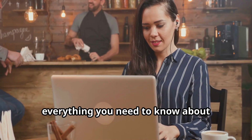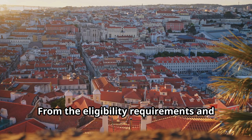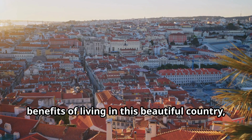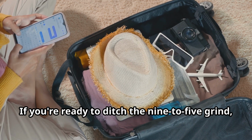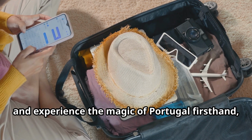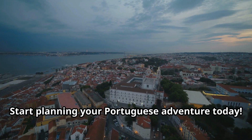So there you have it, everything you need to know about Portugal's Digital Nomad Visa. From the eligibility requirements and application process to the incredible benefits of living in this beautiful country, I've covered it all. If you're ready to ditch the 9-to-5 grind, embrace a life of freedom and adventure, and experience the magic of Portugal firsthand, then this visa might just be your golden ticket. What are you waiting for? Start planning your Portuguese adventure today.